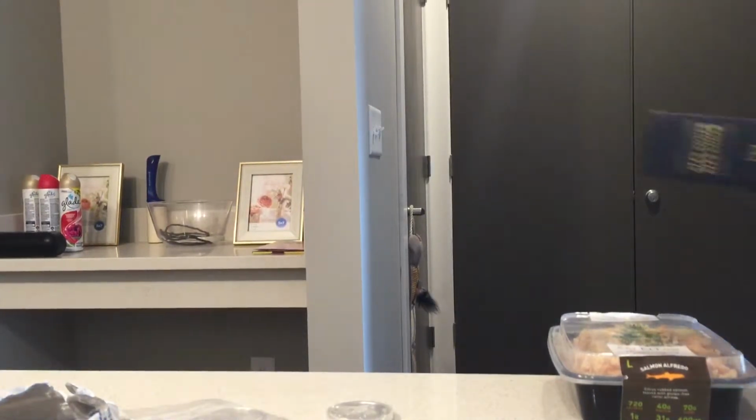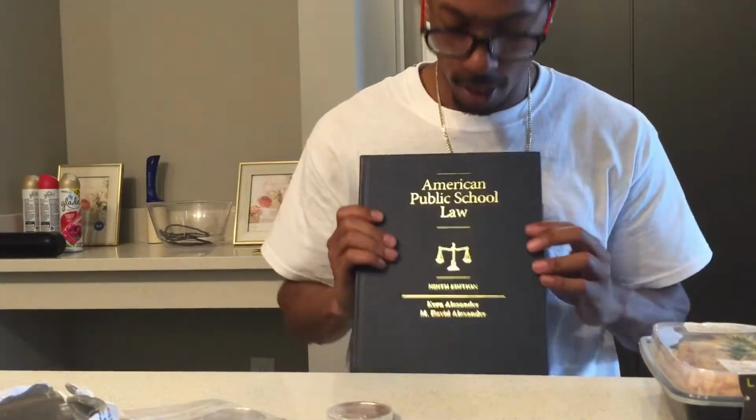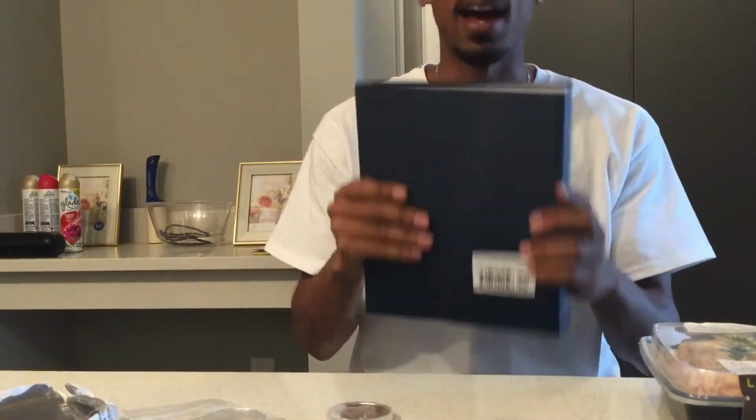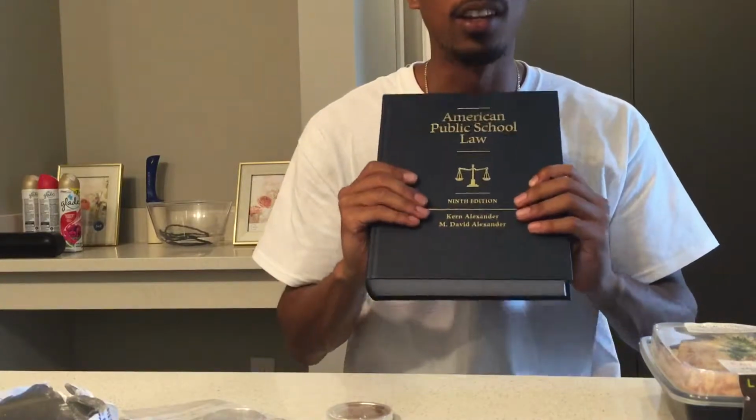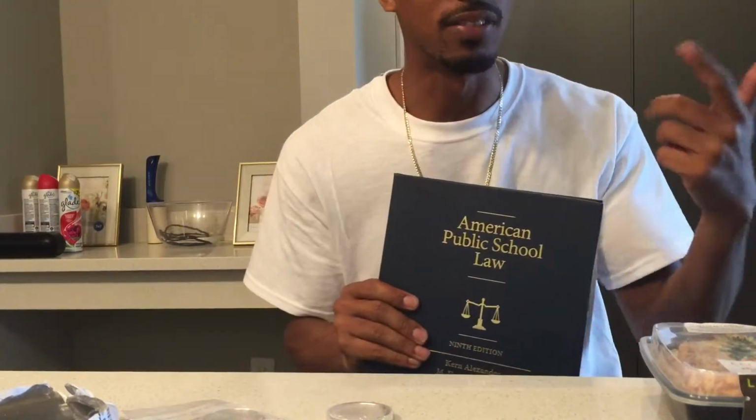So here I have this. This right here is the American public school law. I like to read. You have to read. This is knowledge. Knowledge is power. Rules. Rules is the only thing that distinguishes us, separates us from the animals. That was said in John Wick, I believe the second one. I just watched John Wick 3.